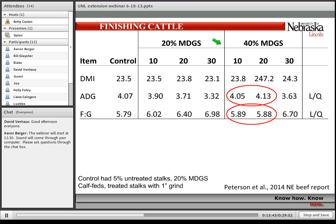performed. And one of our concerns is that many producers had been feeding 35 to 40% distillers grains in their feedlot diets, but had to back off on the amount of distillers that they were feeding this last year because of economics and price relationship to corn, which is fine. But if they were treating residue, they may have just made this change and not worried about whether their performance would change. And I want to point out that that's one of the reasons why we studied this. So we have 7 diets. The control diet has 20% distillers, 5% stalks, untreated. All of these other diets have 10, 20, or 30% treated stalks, and those stalks are either in a 20% distillers diet or a 40% distillers diet.